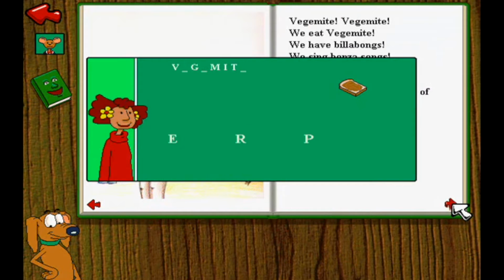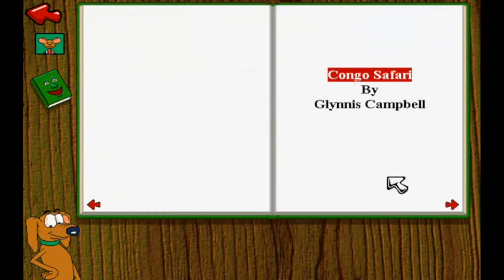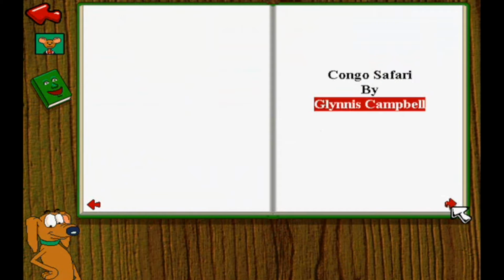What letter is missing from this word? E, R, P. Correct.